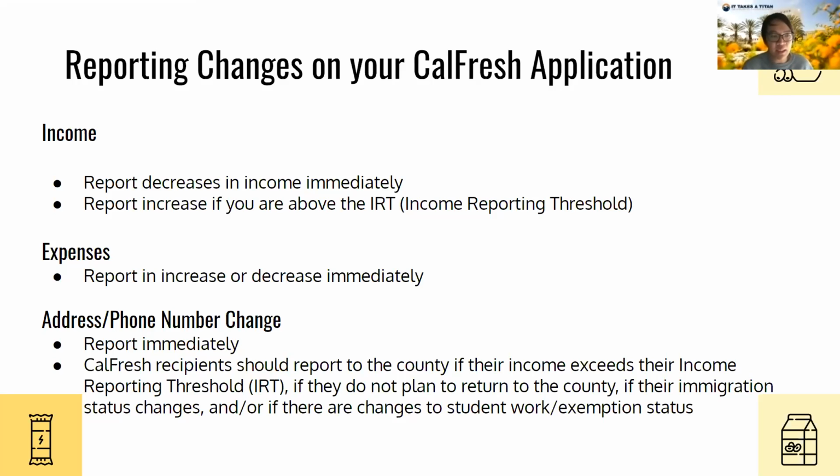So address and phone number changes too. Report them immediately, because, like I said earlier, your EBT card and your PIN number will be mailed to you, what I like to call snail mail. So you want to be able to have access to your CalFresh card and your CalFresh PIN code. You also need to report if you do not plan to return to the county, if immigration status changes, and if there are changes to student work and exemption status. Sometimes students may be eligible for federal work study, which is a student eligibility requirement. And say within the next academic year that was your only eligibility requirement and you now don't receive work study, you would need to tell the county, hey, I currently don't receive federal work study anymore. So just report any changes as soon as you can.